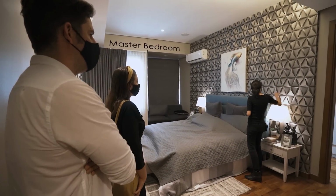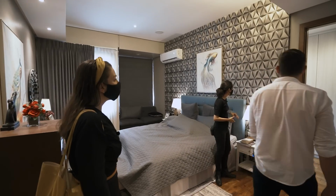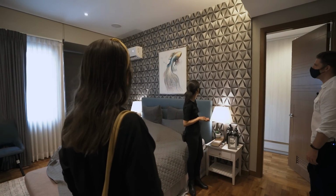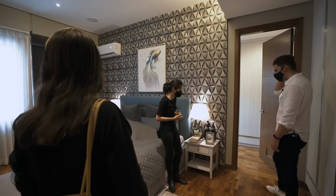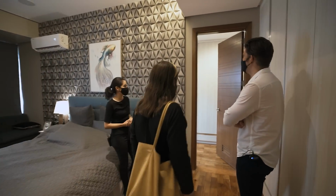Man, this is so cool. It's just wallpaper, by the way. Oh really? I thought it's like 3-dimensional. Wow, wallpaper. That is cool. It is actually. I'm actually thinking of getting this for my own room. But yeah, so your master bedroom, you got your built-ins, and then your ensuite toilet and bath.